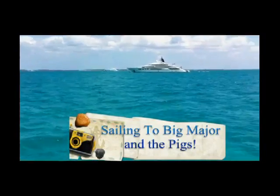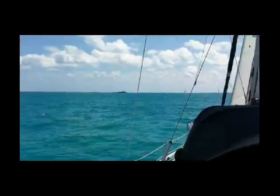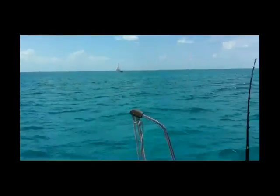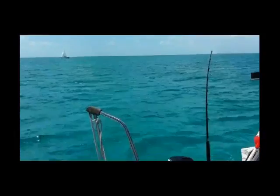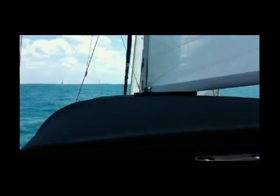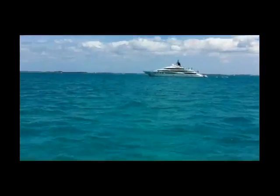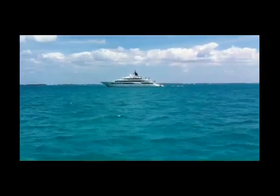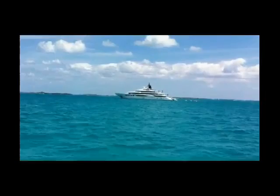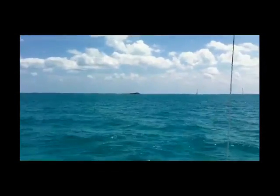15 to 20 knots on our beam, and we're making good time sailing. It's like an interstate highway out here this time of year. There's boats everywhere. Up there is 250 feet.